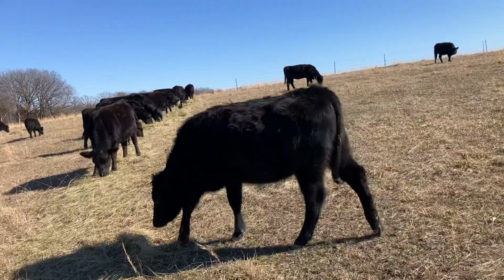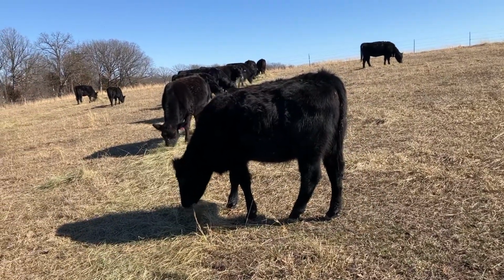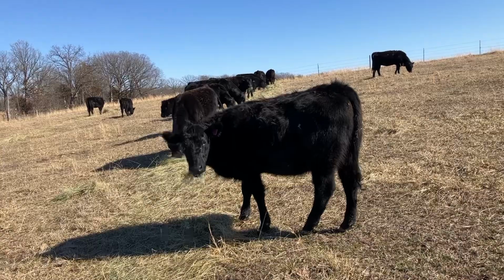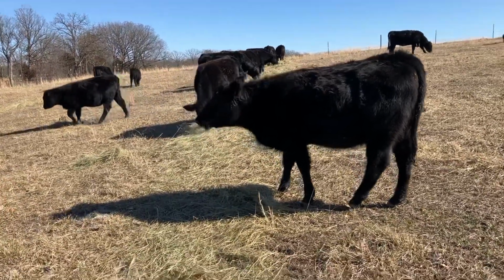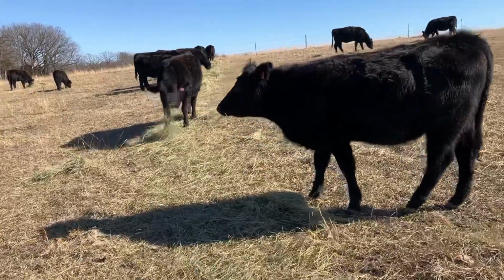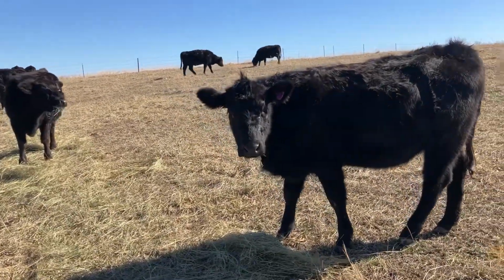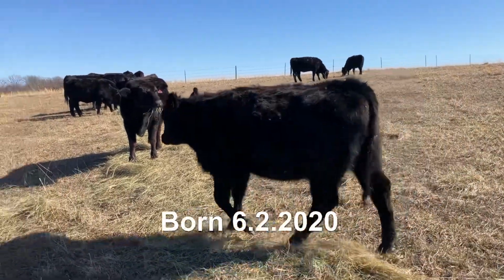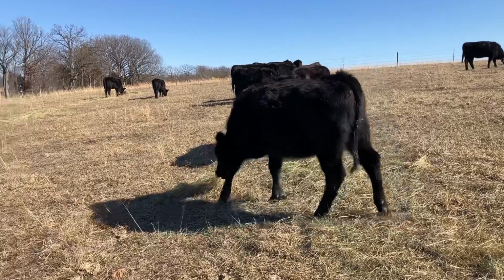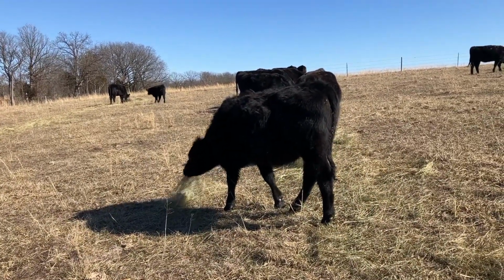And one of last year's heifers. Pretty good looking girl. A little long-legged, but she's not too big. That's number 111. That's number 11's first heifer calf. So she's 3 years old this year, I guess.